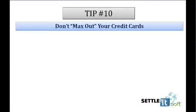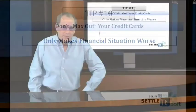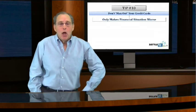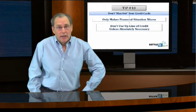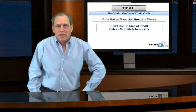Tip number 10, don't max out your credit cards. Taking your credit cards to their credit limits will only make your financial situation worse. Avoid the stress from your creditors, who will be pressing you to repay the debt, by not using up your credit card line of credit unless absolutely necessary.